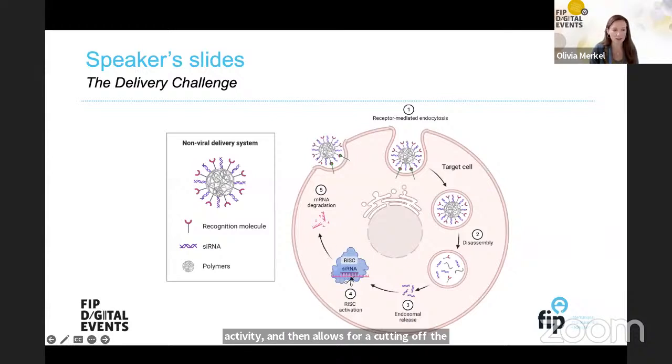So the activated RNA-induced silencing complex will only contain the antisense strand of the siRNA, which then binds in a base complementary way to its target messenger RNA. And upon activation of the endonuclease activity, this messenger RNA is degraded. And with the degraded messenger RNA, the target protein can no longer be expressed. And so that's what we usually call a gene knockdown or gene silencing.